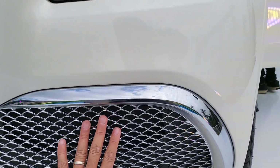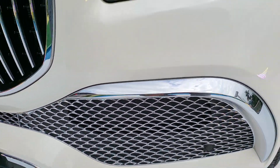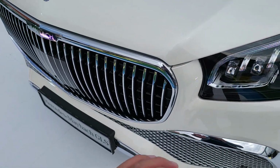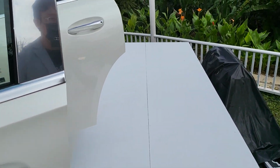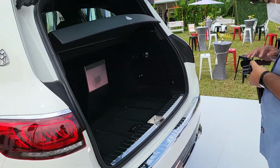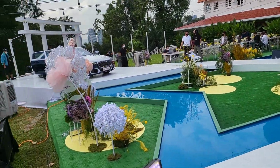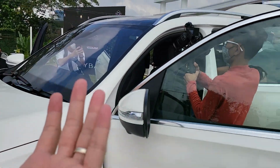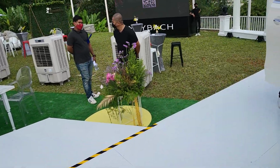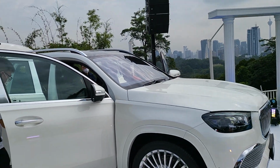Look at the grills. These are all finished beautifully, chrome finish, very, very nice. But these are plastics. Unlike Bentley, they are made of metal. Crash tests, pedestrian crash safety is still an important thing. So you have a choice now when you want to be chauffeured in exceptional comfort. You have a choice of being chauffeured in the Maybach GLS, which starts from 1.79 million, which is 1.8 effectively.